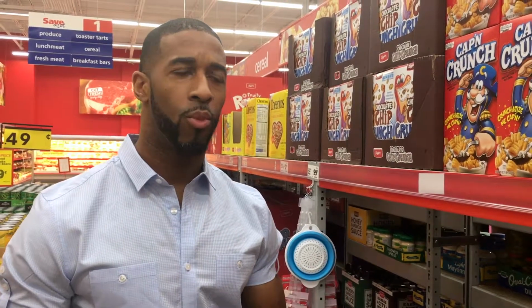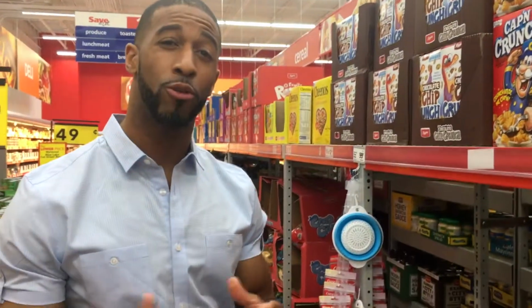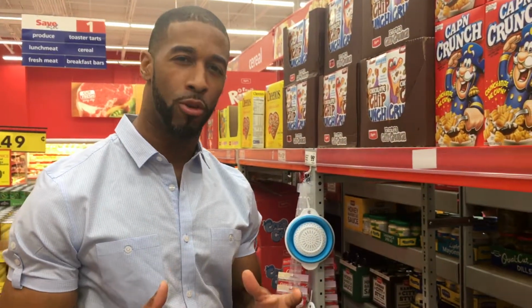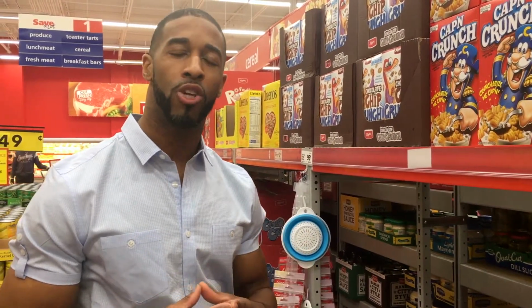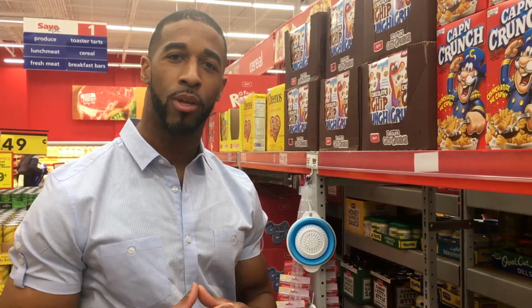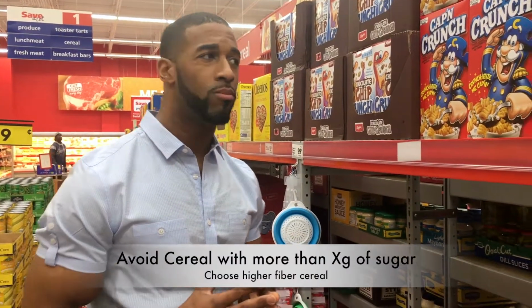Next up, we have cereal. There are many cereals that you can choose from. You want to aim for a whole grain cereal if possible, as it has more fiber and nutrients to help support energy levels, daily function, and reduce risk for disease. Let's take a look at what we have.